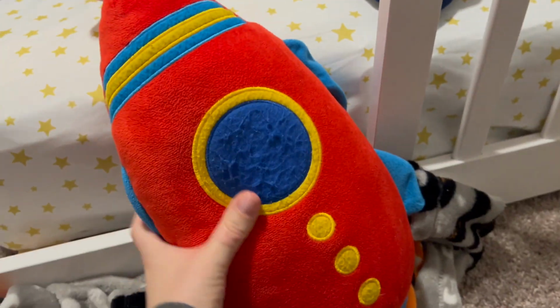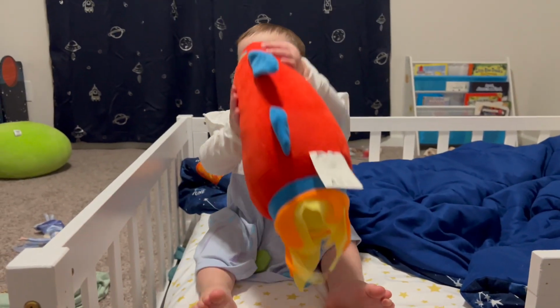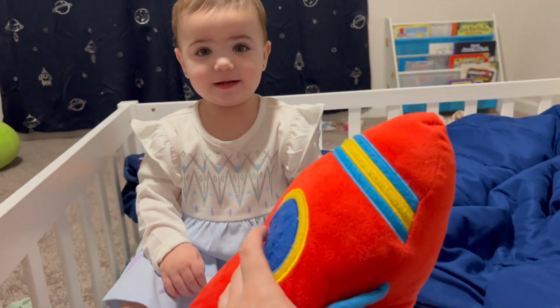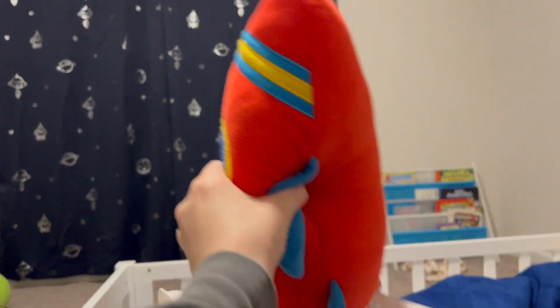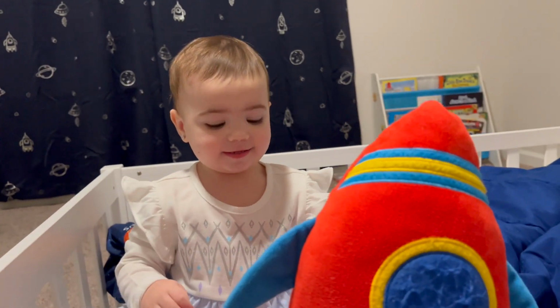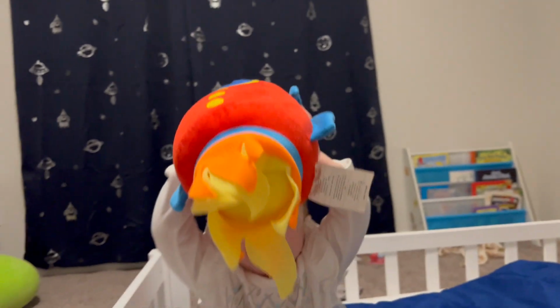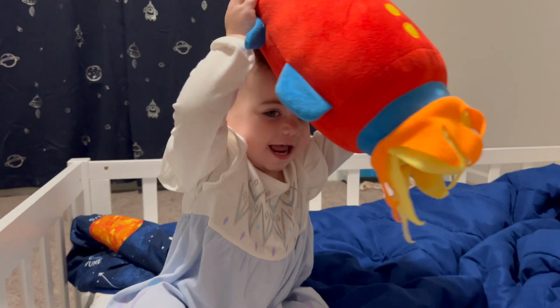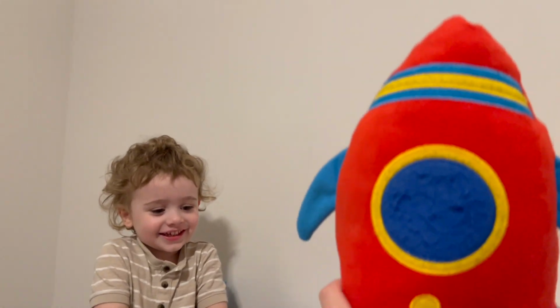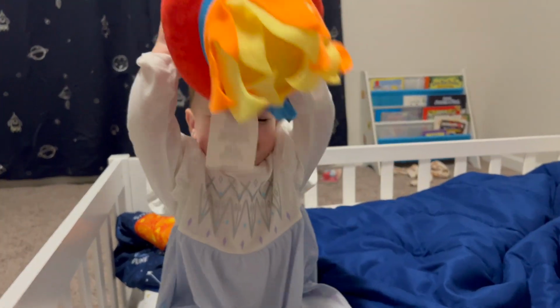I found a rocket ship. Ready? 3, 2, 1. Blast off! 3, 2, 1. Again? Three, two, one. Blast off! Three, two, one. Blast off! Where are the shapes? You have the shapes.